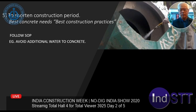Workers always love to add water into the ready-mix truck when you arrive, so that it's easy for them to place the concrete. They don't have to pull the concrete as hard as when it is dry, compared to a harsh concrete. So adding water is the biggest culprit, and the result is you get a very weak concrete, and the concrete surface will have a lot of bleeding, and that would result in efflorescence, and the worst is shrinkage crack.